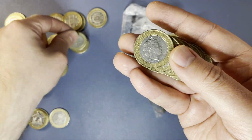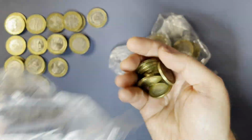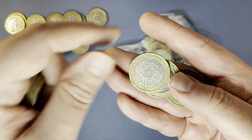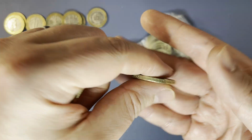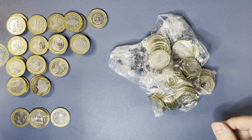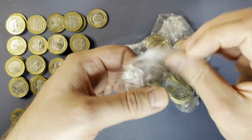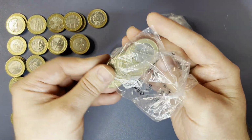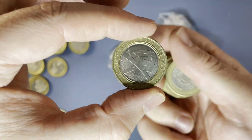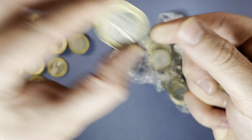Another Abolition of the Slave Trade. I think that's the third one today. And another Brunel's portrait with the correct edge inscription on that one. Amazingly, we haven't found Brunel's achievements yet today. Let's start this bag off with another Army Centenary. No rotation error, no edge inscription error on that one.